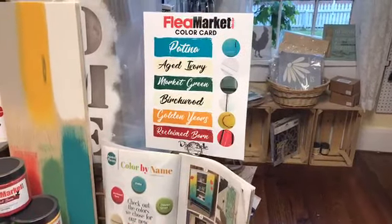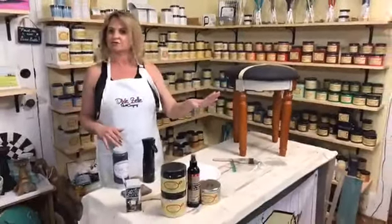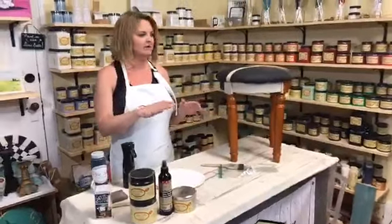It is a wonderful creamy formula. You will absolutely love it. But limited time only, $21.95 wherever you go. And it only comes in 16 ounce. But you gotta try this paint. It's beautiful, beautiful color and just a super nice formula. So I wanted to make sure you were all aware of that.